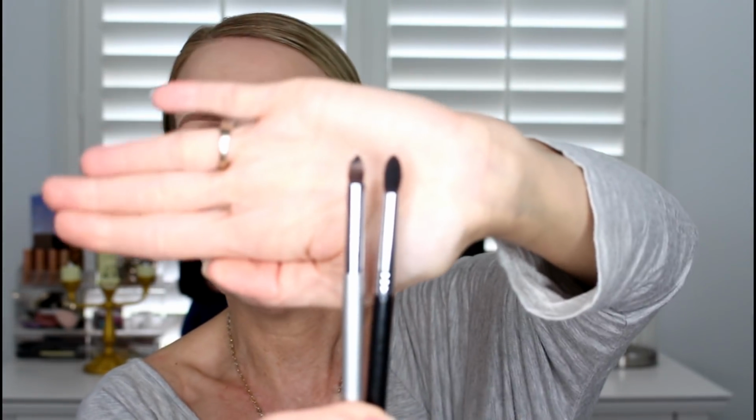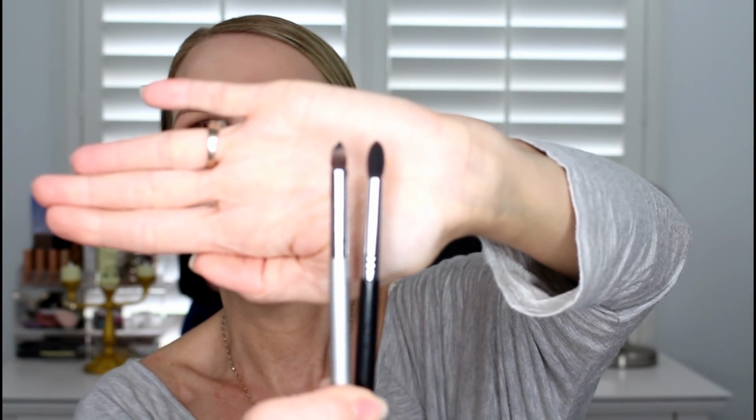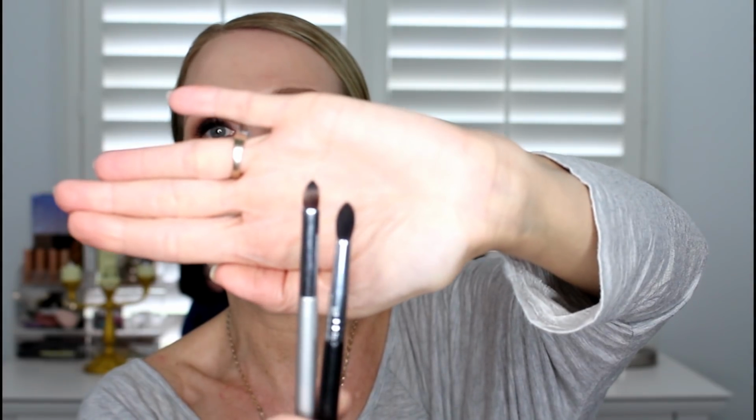So if you want to get a smoky eye brush, this is the kind of brush you want to get. You want to get something short like that, that's pointed, or like I said, you could use this, but see how much bigger that is? This you're going to get a lot more control with. Do you see the difference? So you can use this one, but you're going to get a lot more control with that one.